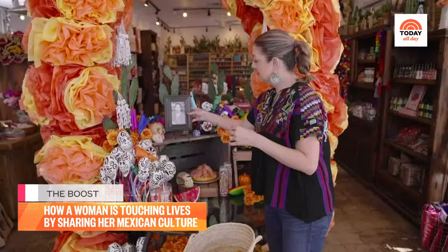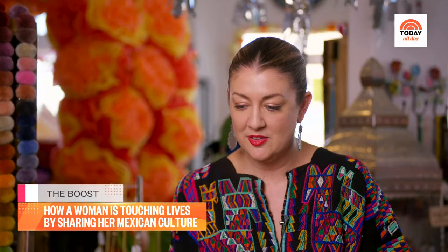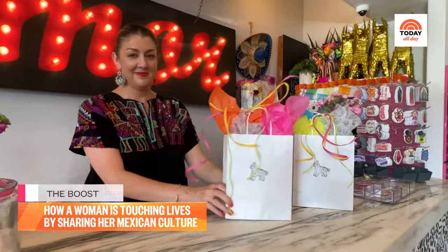Alexia has begun preparing her Day of the Dead altar this year, always to honor her grandfather. Oh my goodness, I have so many memories of him. He passed away when I was extremely young, but I can remember his voice. I always wonder, like, oh my God, if he could see me now, what would he think that I'm doing this? I think he'd be super proud, for sure.